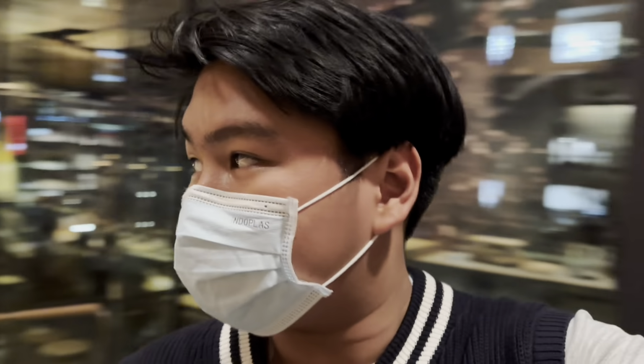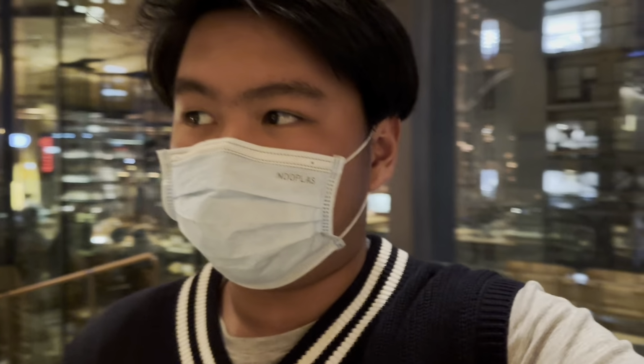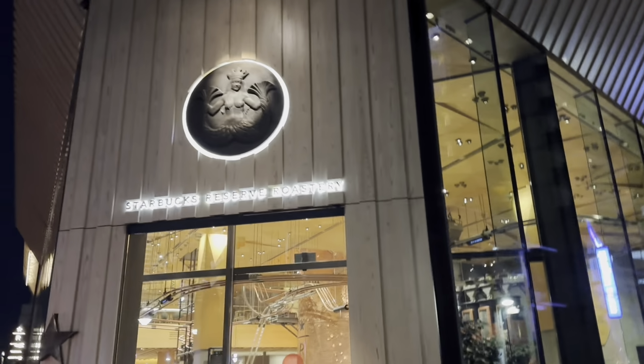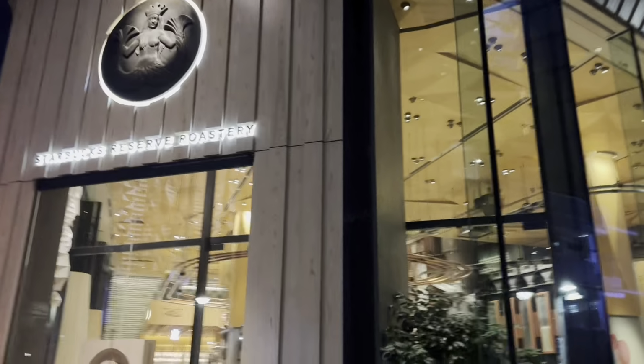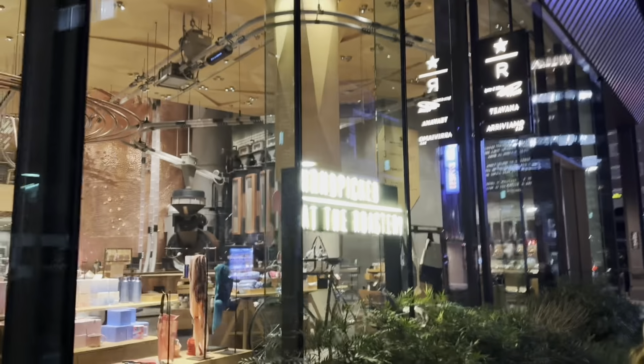So this Starbucks is so huge. It has 4 floors and every floor has different menus, and it's very beautiful in here. Bye bye Starbucks. That's where the Starbucks is.